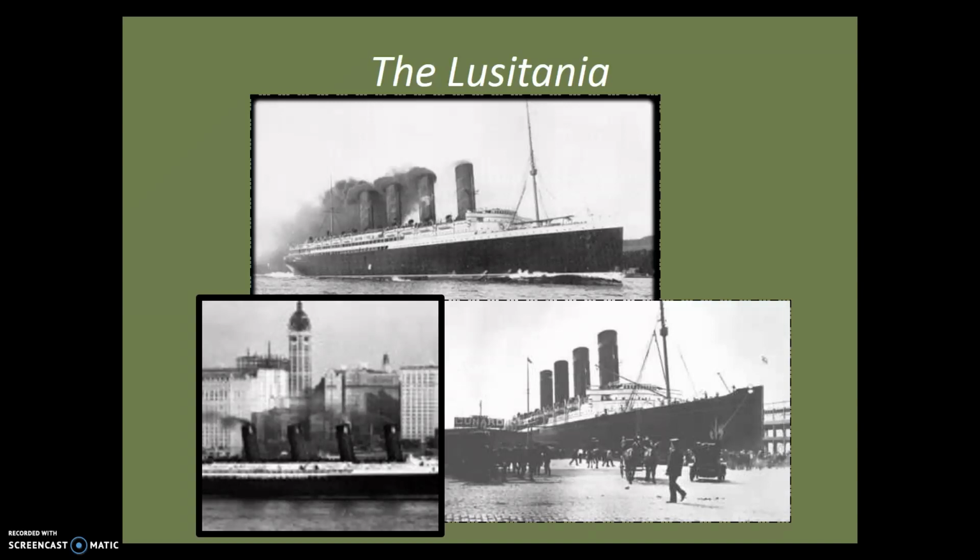FYI, years later, we found out that the Lusitania was carrying civilians from New York City to England, but it was also carrying weapons for England that the Americans were selling to the British. So it was kind of like hiding the weapons on board, making it a more liable target for Germany. So that was really not good that America was doing that, because it kind of put their civilians at risk who did not know that there were weapons on board.